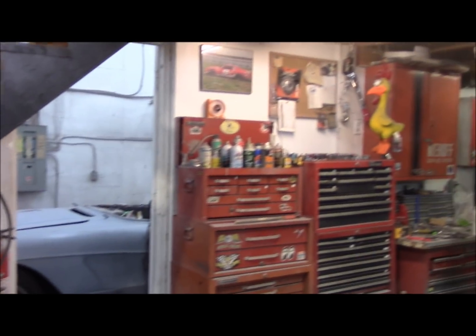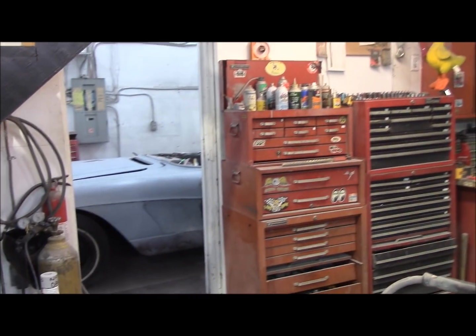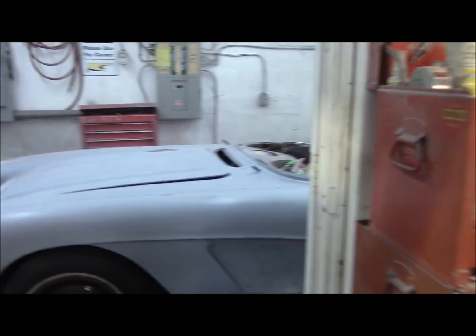And there we go. Well, anyway, we're going to knock this wall right out of here from this point all the way over to that point. And it's going to open the shop up. That's another 12 feet over there that we need opened up. But what do we got hidden away in here?